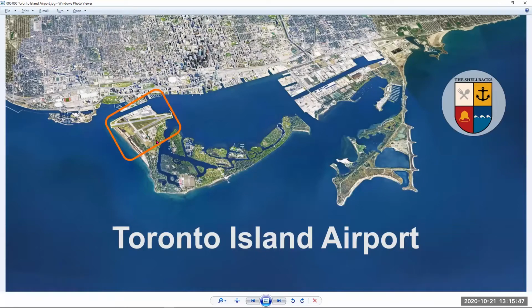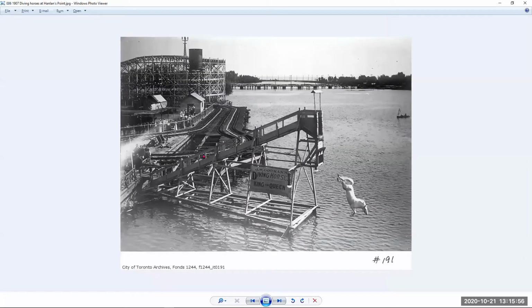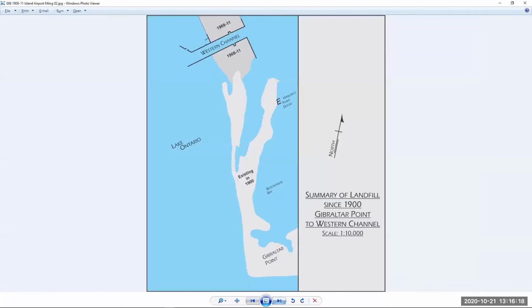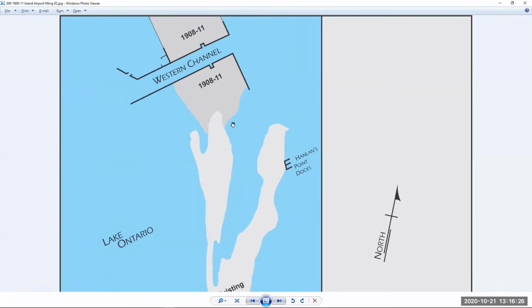The island airport also is largely lake fill. There was the existing sandbars, and over on the island there were lots of things happening, including a whole recreational area with a roller coaster, as you can see, and diving horses, and a hotel, and a ball stadium. This was the formation of the new Western Channel.